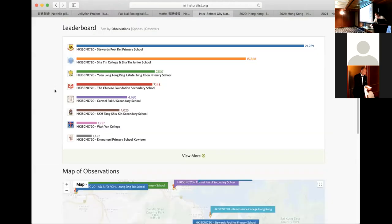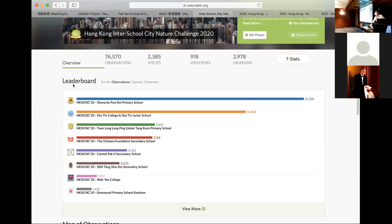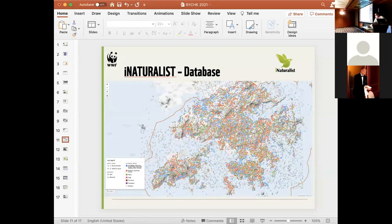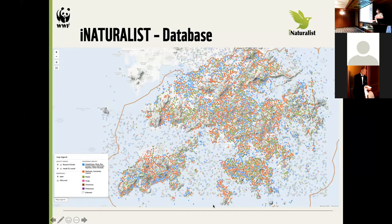There it is for that. So the use and application of iNaturalist is not just a collection tool. You can actually use it to engage more people as well. So I'm just going to stop that and move back into my presentation. All right, there it is. Hopefully that's okay for you at home.